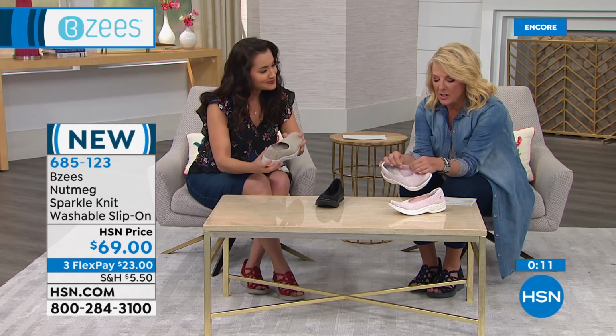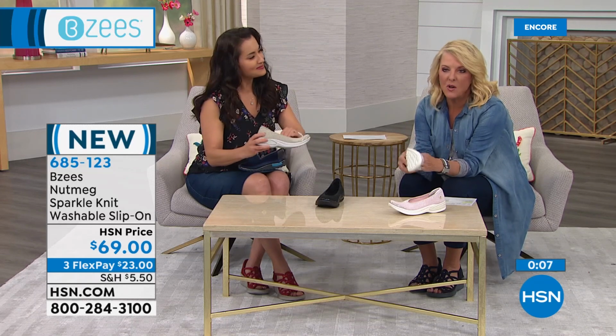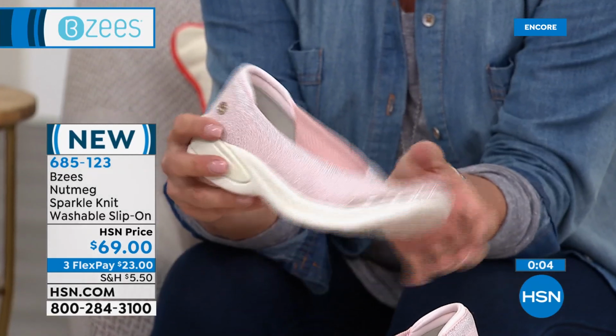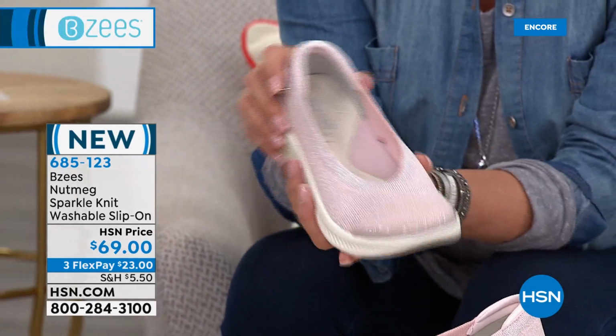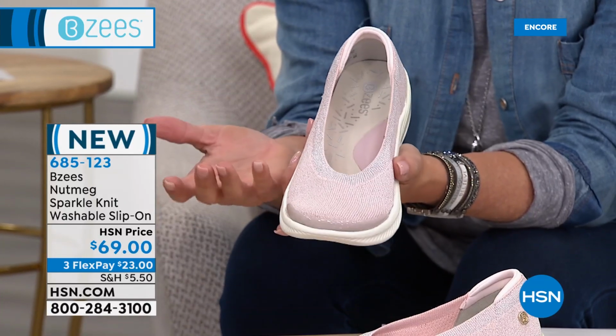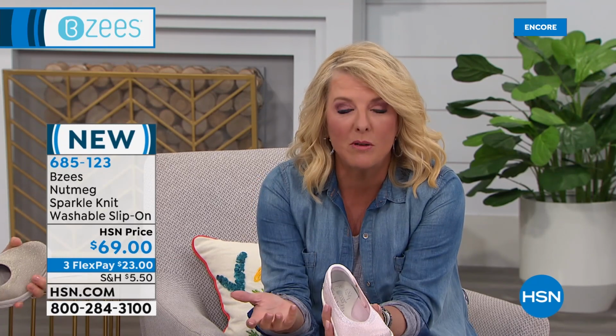And I love too, when you guys look at this, the ribbing, the really hip things, and you'll see top, like professional athletes wearing knit slip-on shoes. Right. They're wearing them all over the place. Yeah. And I love it that Bzees has just totally gone after that. And think about how often you wear them, just like our sandal today's special, you can wash them. And it's got all that technology built inside, so your feet aren't as stinky as they normally are.